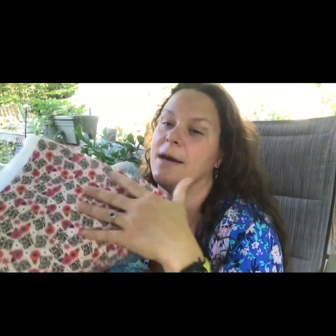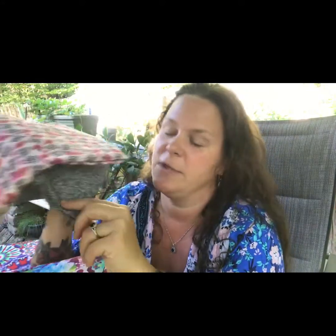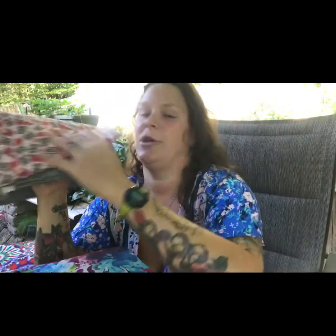I should mention that I have not made any masks out of my new cuss words fabrics that I got from Spoonflower. This one says fuck this shit, and this one says fuck this all over it. I tried to make sure I had some for men and some for women. I have a feeling this stuff is gonna sell like crazy.